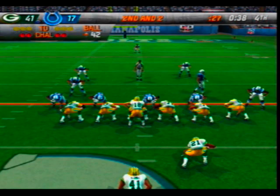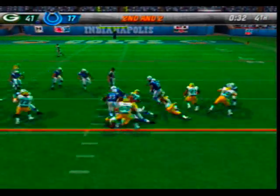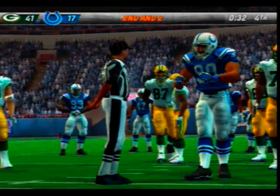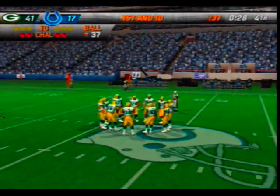Give it to the halfback. Smith and Jones are there for the tackle at the 37-yard line. Picks up the first down. That's the second time on this drive he's been able to move the chains.